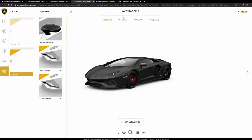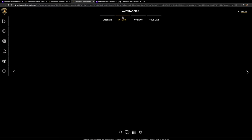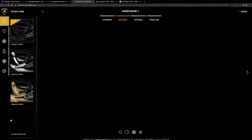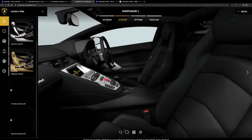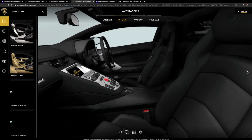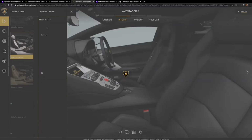So let's go into interior options. Ooh, it turns black, feel your egos. And let's go to color trims. So as you can see, these are the interior color trim patterns. If you go white, you can go elegant leathers. You can go with Alcantara, which is not a good color. So I'm gonna go with white.